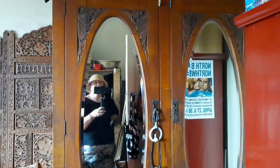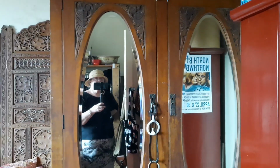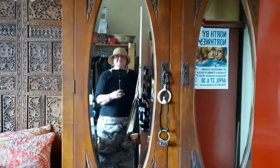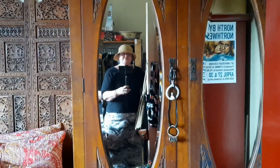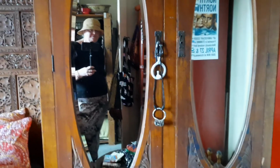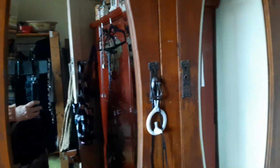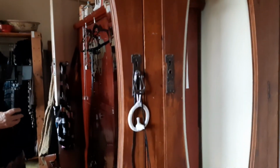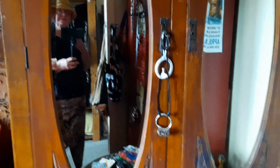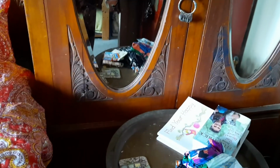But the mirrors always make me look good. It's one of those mirrors where you look in it, you look thin and gorgeous. So what more can you want? So yeah, I love it. One of the handles broke years and years ago. Somebody painted it blue. John took back the blue. It's got big drawers in the bottom.